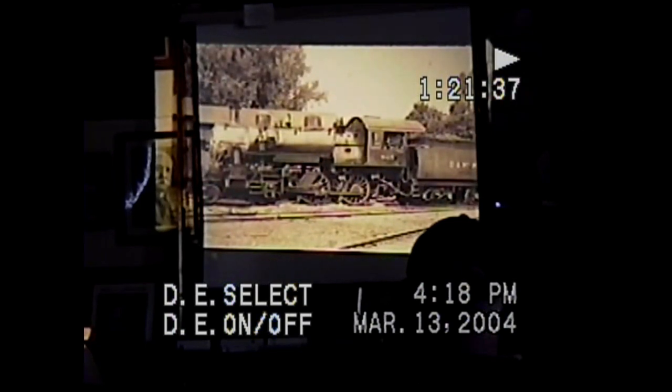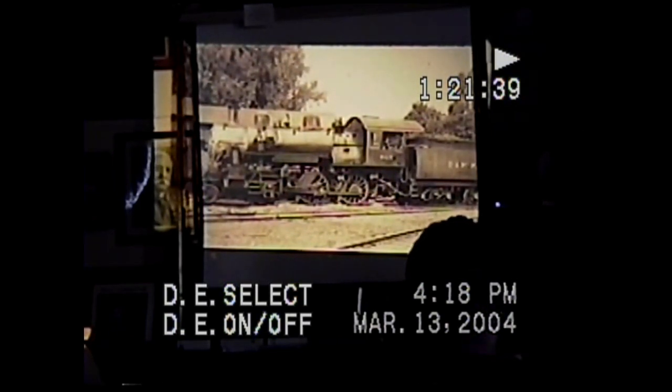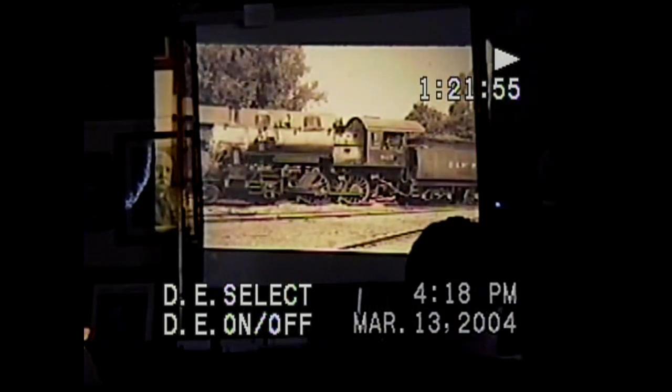They kept this engine for a short period after they bought their first diesel, and then it went eventually to Steamtown, and then it wound up in Scranton along with the sister engine 304. This is 565. That was the DL&W engine.